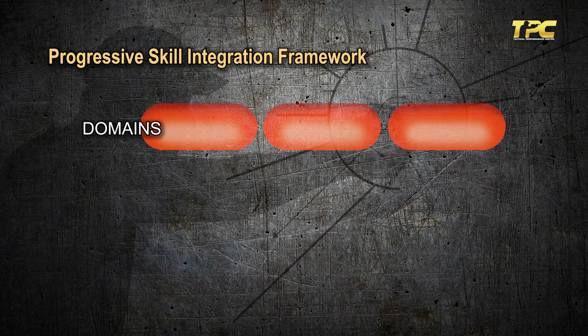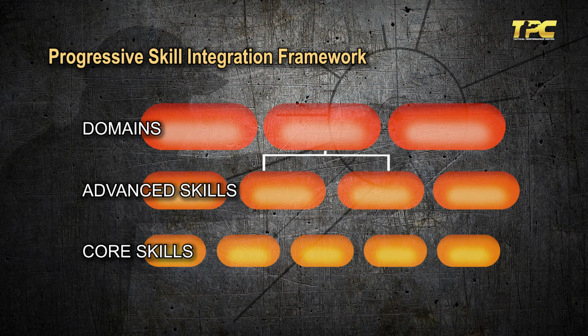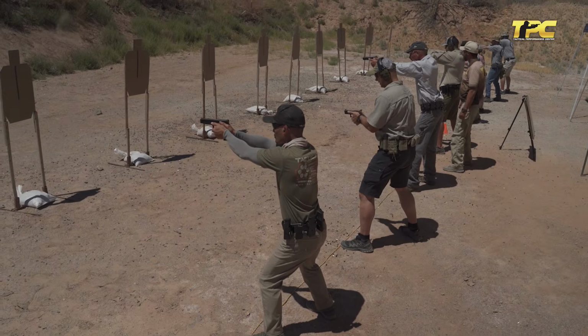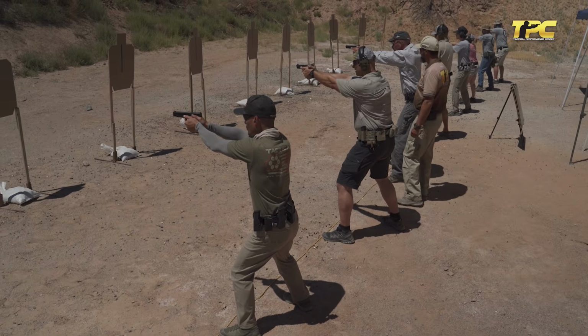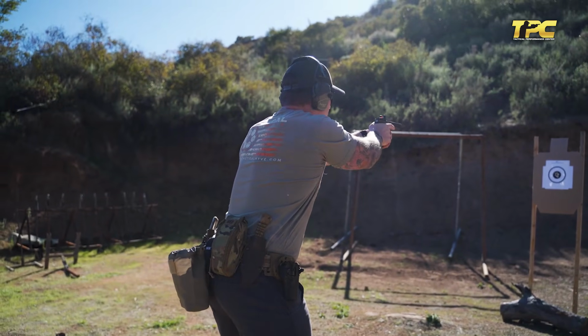Each domain contains advanced skills, which are the result of combining and applying multiple core skills in a synergetic way. Each core skill can then be broken down into smaller training pieces, what we call primitives. Tiny, isolated drills designed to be practiced until they're automatic. Primitives are the key. They allow us to internalize a skill on a subconscious level. That means to perform it correctly without having to think about it.